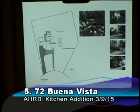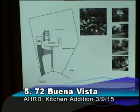Here are photos of the property. I guess they're a little bit difficult to see, but of course the top view and the front view. The addition occurs right on the side. There's also a garage right there, which I think will show up in the next slide.